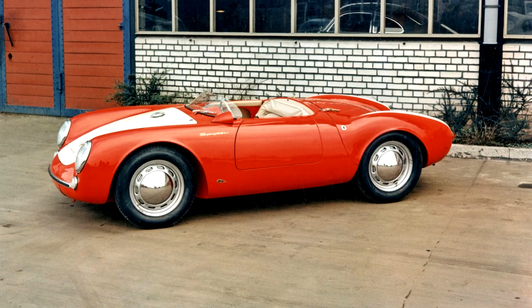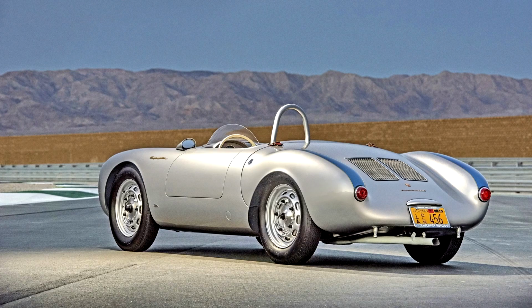The first 550 had a fully synchronized 4-speed gearbox. Starting in 1956, a 5-speed gearbox was used, but its first gear only had to start and, like the reverse gear, had to be placed over a barrier and not synchronized. Excessive slip to the drive wheels in corners was prevented by a limited slip differential.